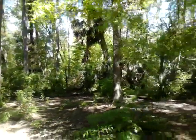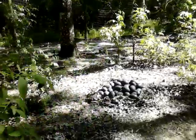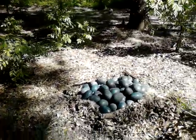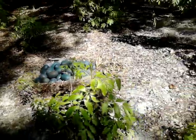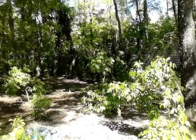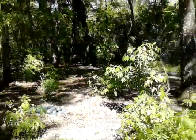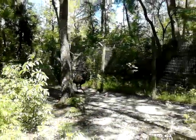But before we get into that, let me show you these eggs here. These are eggs that are from the last bird that I show you, the emu bird. They're non-fertile eggs, so we just have them on display here so you can see about how big they get. The emus, the birds are following us. They're right there.